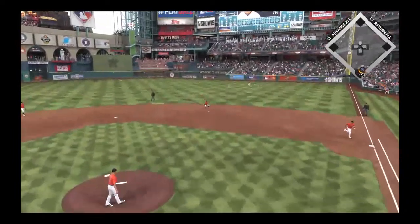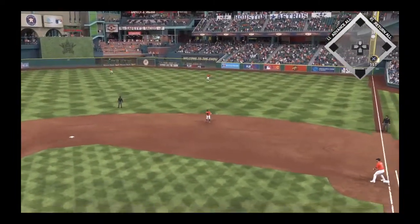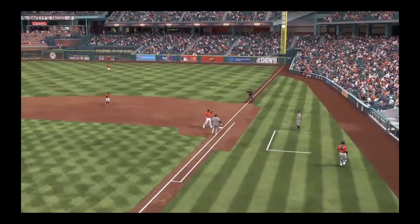This now is hit to second. Does he have another 1-2-3 inning? He does. 8 in a row he's set.